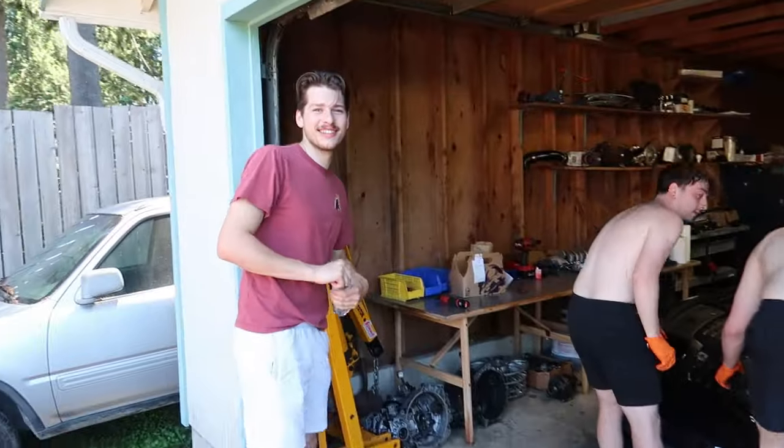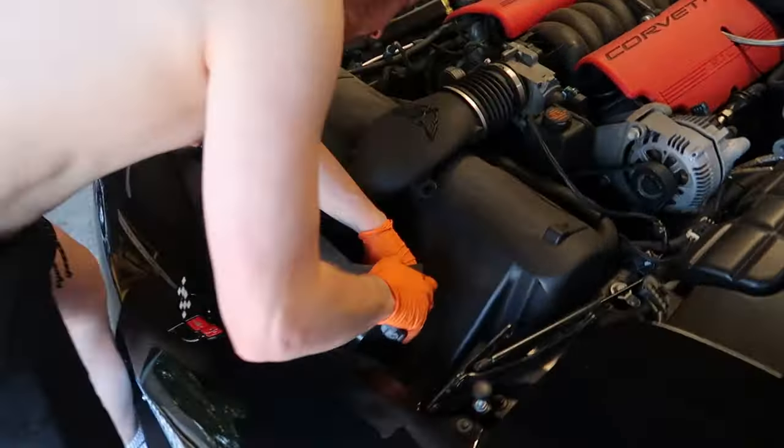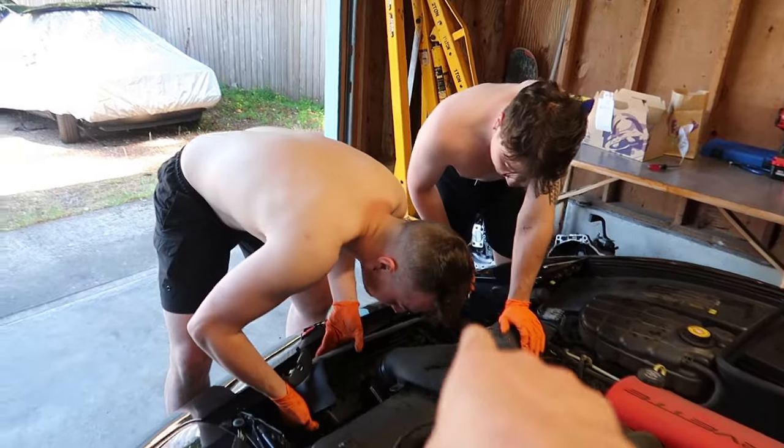Mario and Luigi. What? We got Mario and Luigi here. With their orange gloves, dude. We got matching pants. When you hire these guys to work on your car, they show up to your house looking like this.